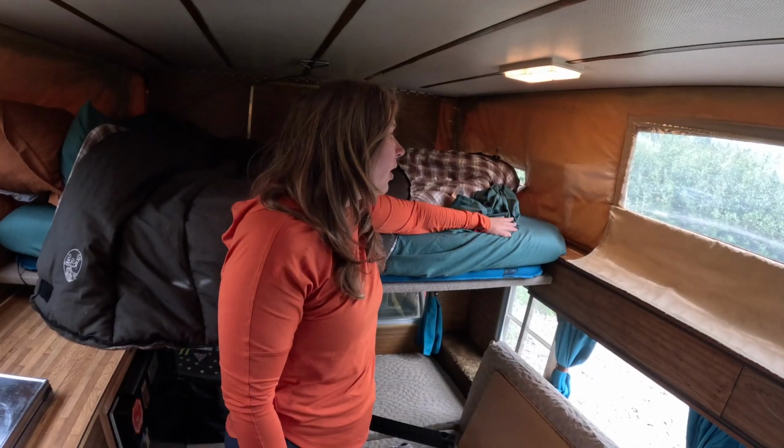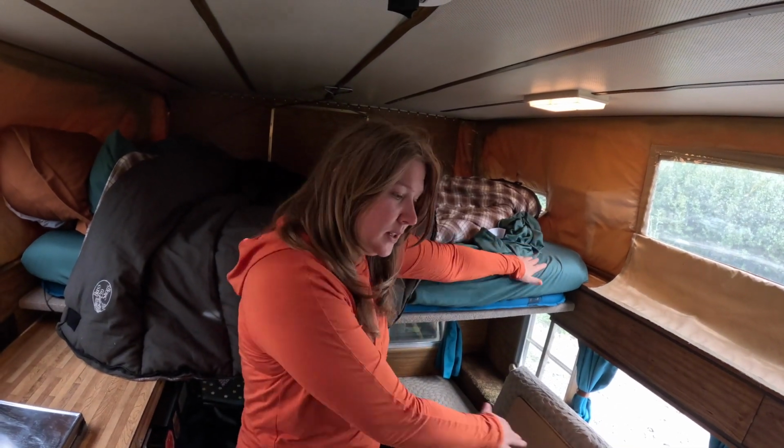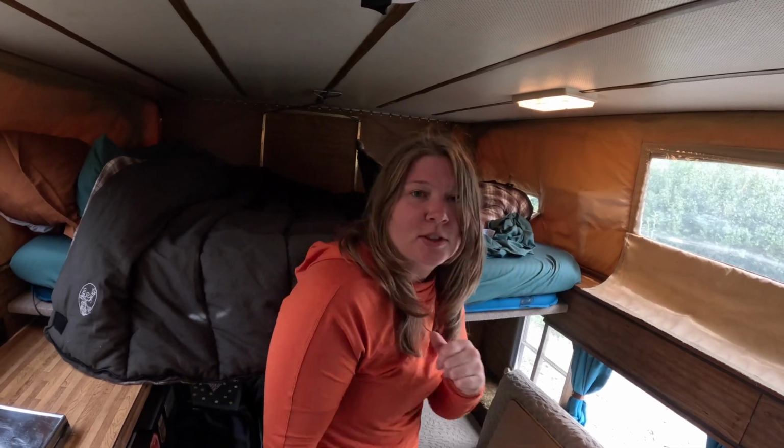But I wanted to show you all how easy it is to collapse the bed if you want to, just to get some more space in here. So yeah, let's do that.